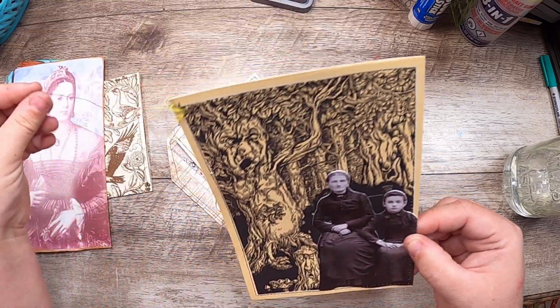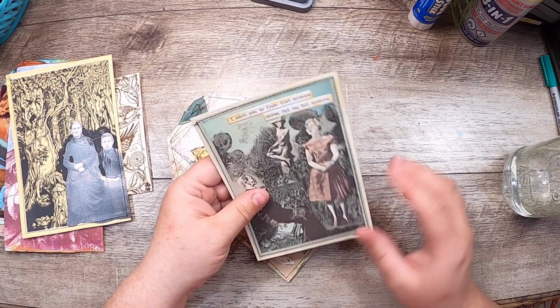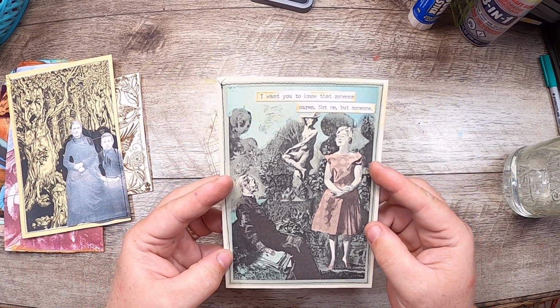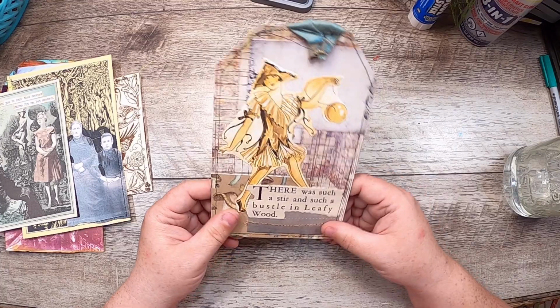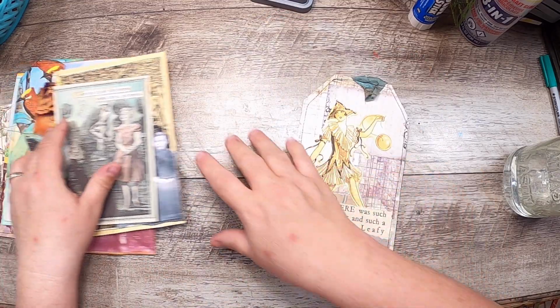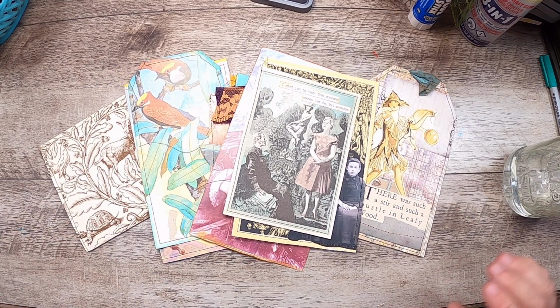7, our spooky woodsy family here, and I stitched around that. 8 was our sassy Reader's Digest lady. And 9 is this fun little tag that I also stitched around. Added a little fabric up here to it, that iridescent blue fabric. So that's a fun little collection of things, I think, and I'm happy to be back at it.